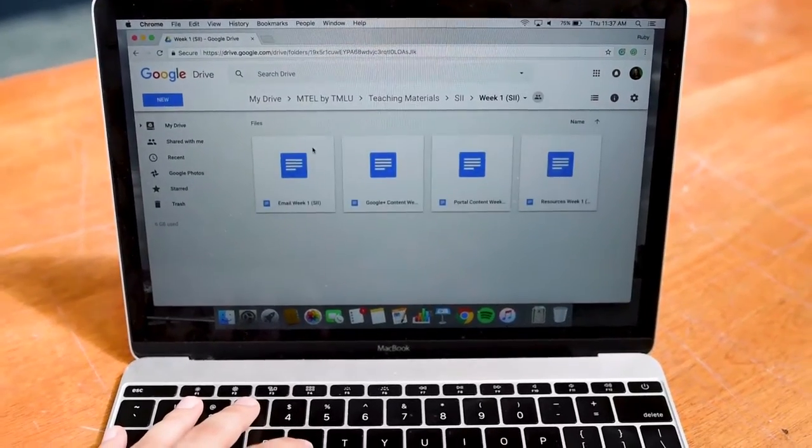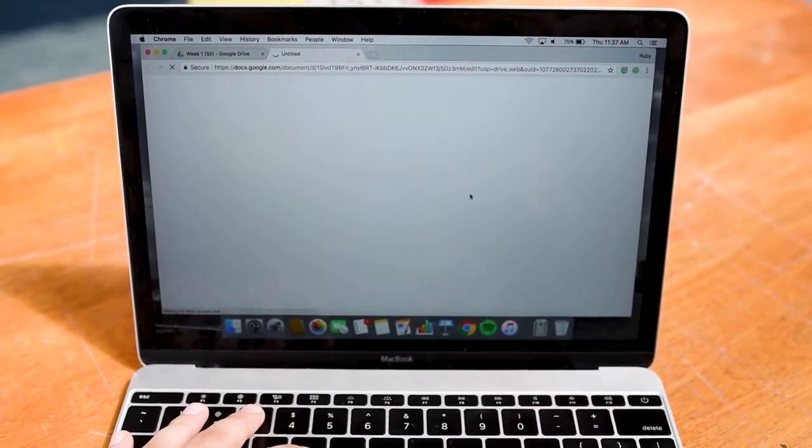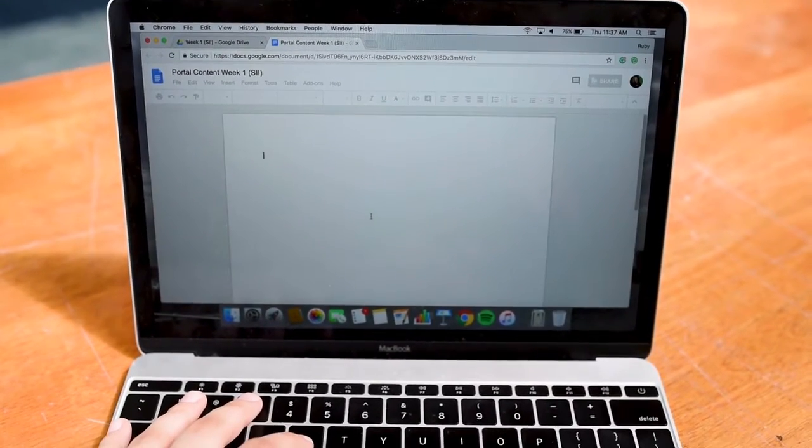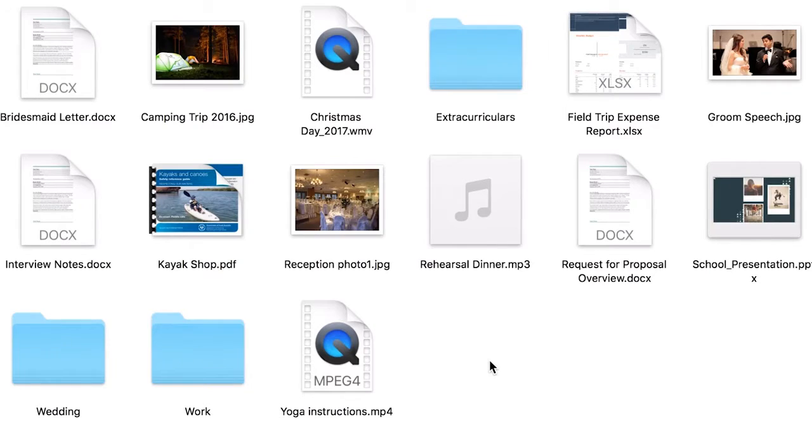Searching your hard drive or searching your cloud storage can take some time, even assuming you can remember what keywords to look for. You can look for a file, but what did you call it? Who knows? Here's a list of files and folders. You'll note that each of these files has a suitably descriptive name.